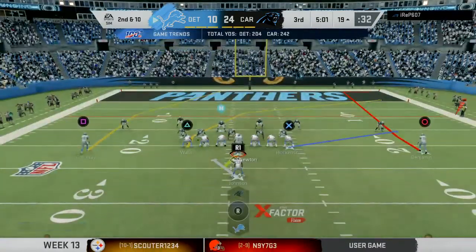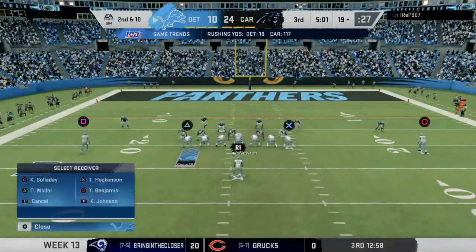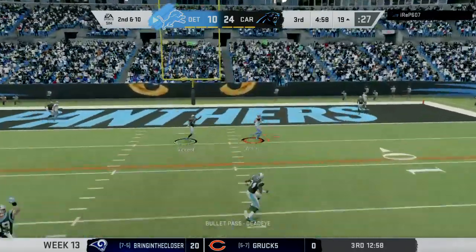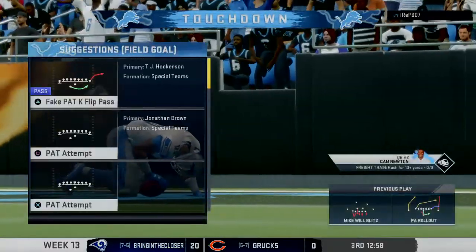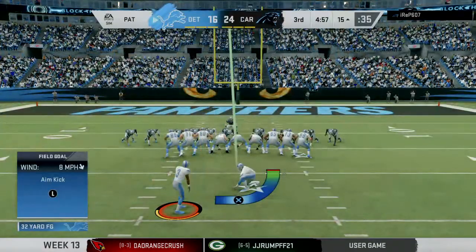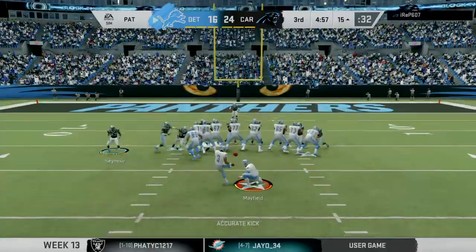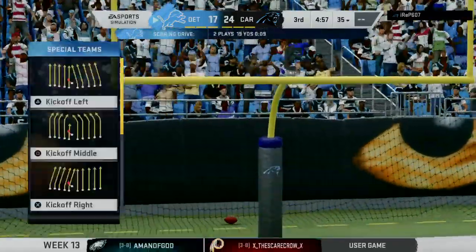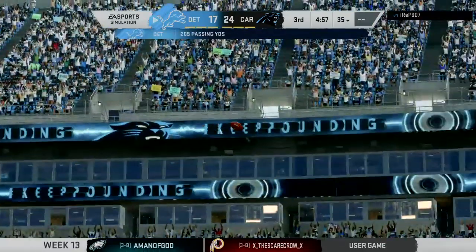So after the incompletion on first, now 2nd and 10. Now a play fake, and it's Newton. That's complete to his tight end, Waller. And he'll get into the end zone. Touchdown, Detroit. Darren Waller, his first touchdown on the year, as his guys are back within a single score. Extra point right down the middle, and that cuts the lead to 24-17.